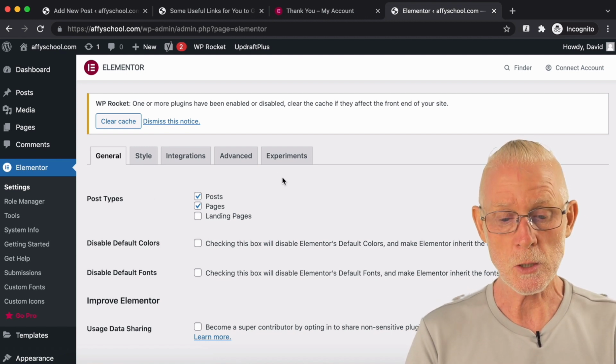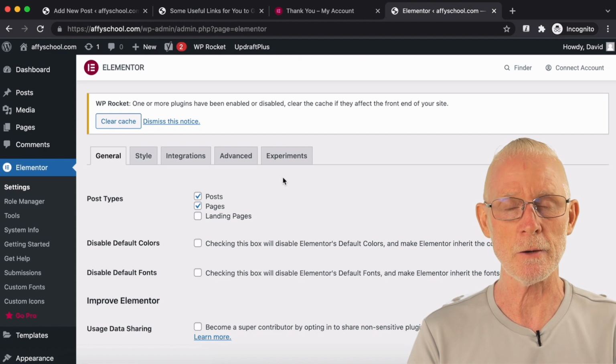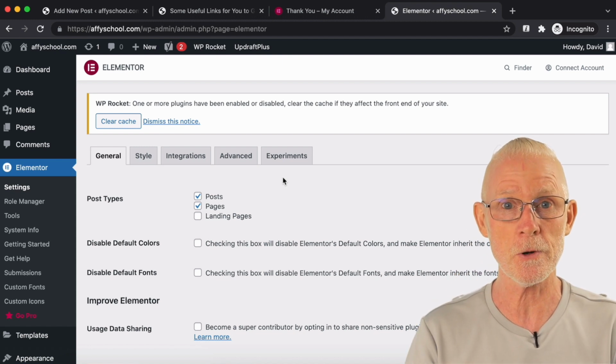But what would be good is to use the Elementor theme as well. Now, great thing about Elementor is that there's a free theme as well.